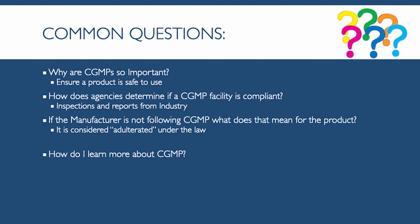So after understanding the basics about a clean room, we typically get a lot of questions about GMP. The first one is, why are GMPs so important? These GMPs are to ensure a product is safe for use. Because again, our end users or patients take these products with the confidence that they are safe for them to ingest, or potentially, if it's an IV or chemotherapy drug, to be injected inside their veins.